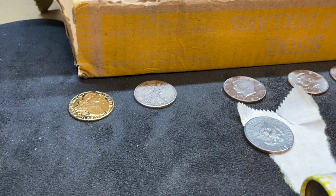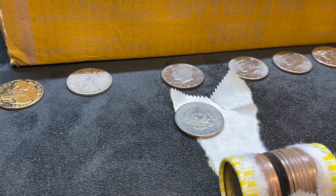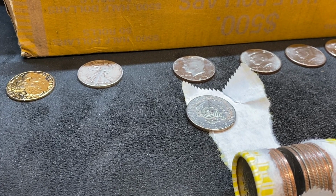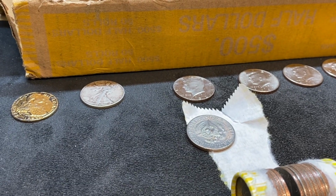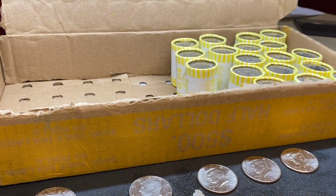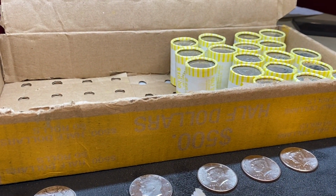So really all we're missing now is a 40% silver, and we will have technically found anything and everything you could plan to find in a box of halves. I guess we need a variety too. Still looking for those. We've got a couple of those to look at. But we still got some rolls to go. Hopefully we find some more cool stuff.